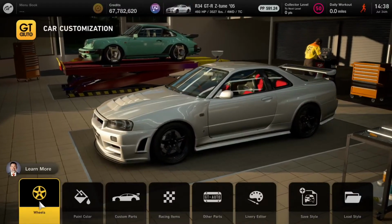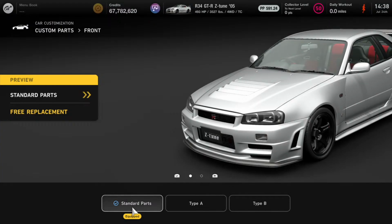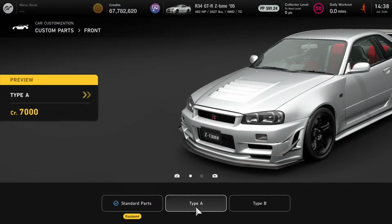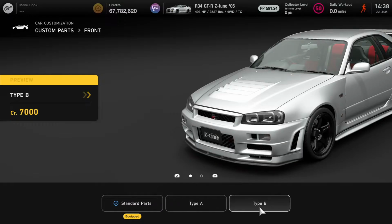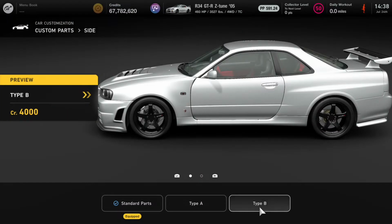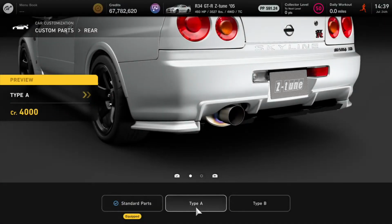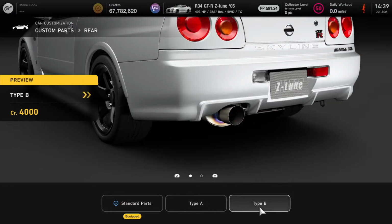As it gets talked about there, viewers, the custom parts can be seen in the front, side, rear, and wing spoiler. For Type A, it also comes with some front splitters that increase aerodynamics, and Type B brings a stock version based on the original R34 Skyline GTR introduced in 1999. As for the side, it also has one part added and the stock one labeled as Type B. Both kinds of customization cost 4,000 GT credits.